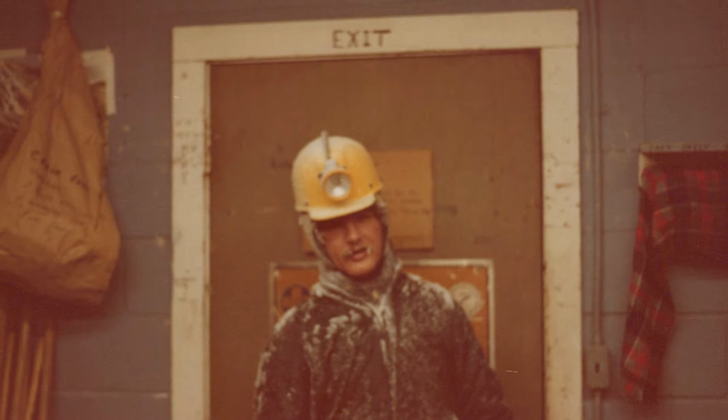Working with somebody closely is really team-oriented. Probably the most team-oriented thing I've ever done in my life is having a crew of guys that you can go out on the mountain and work with, and everybody gets along and enjoys it, and just really enjoys the job.